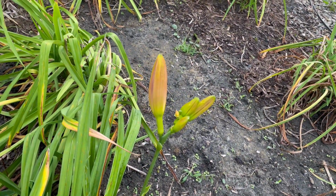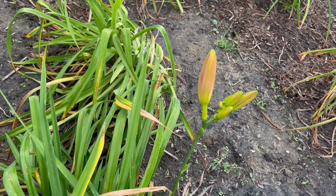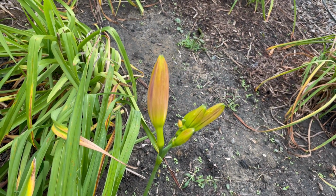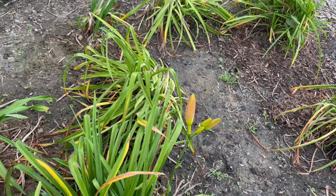Well, check this out, you guys. This is one of the daylilies that Farmer John split and planted right back in its normal spot. But it's throwing buds. We don't usually see buds from these this time of the year, so even though they're just stragglers, I still love seeing them.